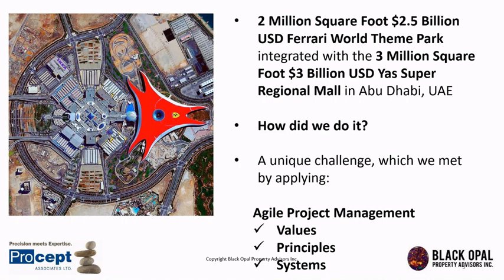As you can see from this view from a satellite, yes, from space, it's a 2 million square foot, $2.5 billion theme park. And it's integrated, as you'll note beside it, with the 3 million square foot, $3 billion USD super regional mall in Abu Dhabi, UAE. So how did we do it? It was so satisfying to deliver it on time and on budget. It was a unique challenge, which we met by applying agile project management values, principles, and systems.